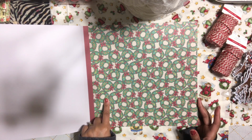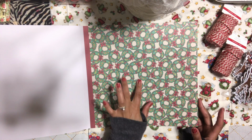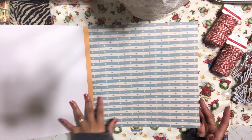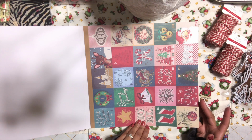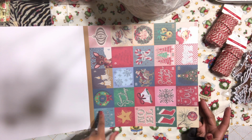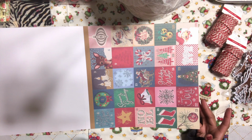Beautiful wreaths, Christmas wreaths with the Christmas balls and the stars and the bow. I love it. These are just stars. These are really also beautiful. They have the countdown for Christmas, and I love the little images in the paper pad. It's super duper cute as well.